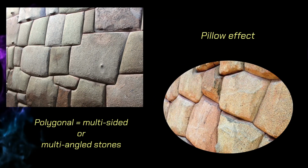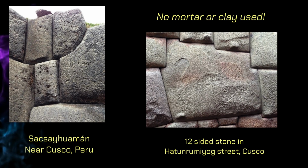You may have watched my video on polygonal walls. A polygonal wall is made up of multi-sided or multi-angled stones, as you see here. They have this sort of pillow effect, mainly because over thousands of years the stones become compressed, and hence you have this appearance. Now, the main feature of this is that nobody's been able to discover how these stones stay together, because there's no evidence of any mortar or clay that we would use today.